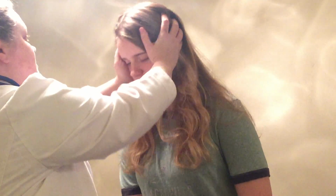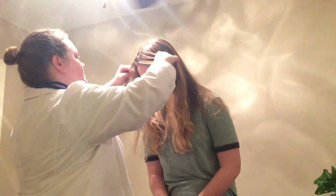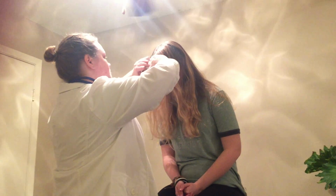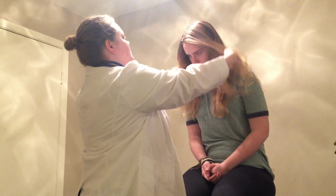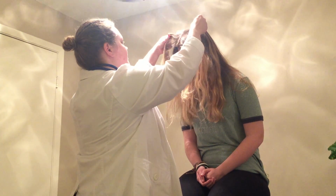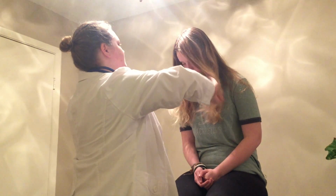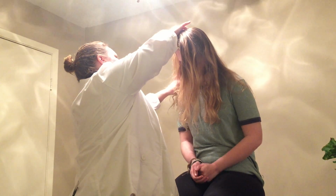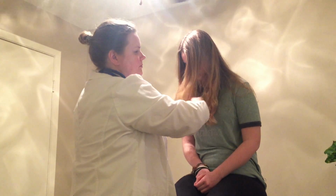Your skull, I can tell, is normocephalic. If you can put your head down just a little bit. Your scalp is clean, and I don't see any signs of lesions or bumps. And your hair is evenly distributed. It's blonde in color, very fine texture. Don't see any signs of nits or any lice. So that's good. That's what we want.